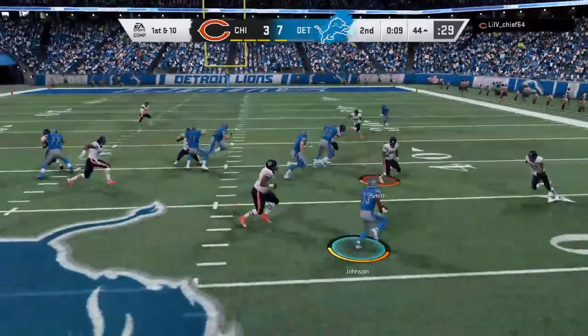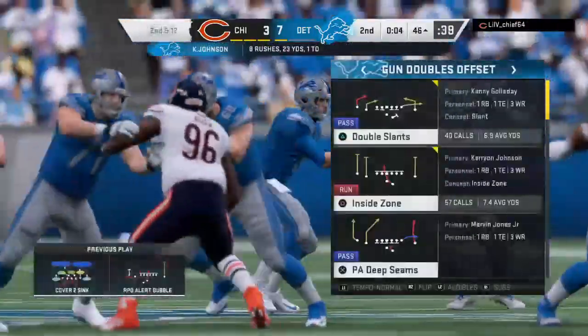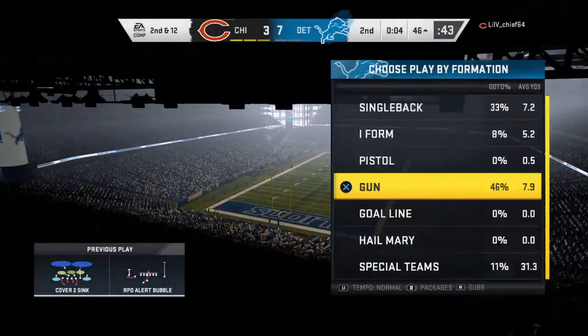On first down, it's Johnson. And he is going to lose yardage here. A loss of 2 there, second down. And with just 4 seconds left in this first half, a timeout called.